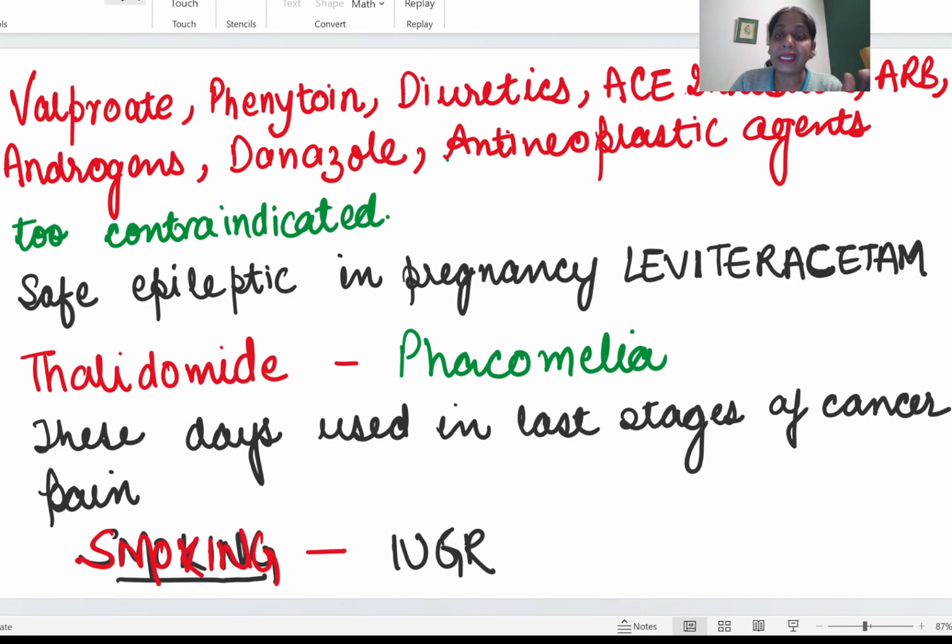All the anti-epileptics are teratogenic: valproate, phenytoin, and diuretics. All the diuretics and all the anti-epileptics are dangerous during pregnancy. The safest anti-epileptic is levetiracetam.